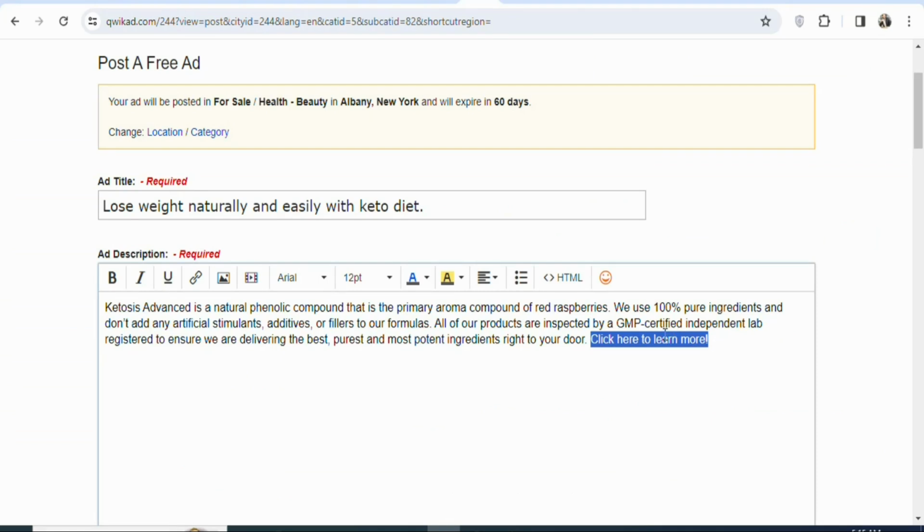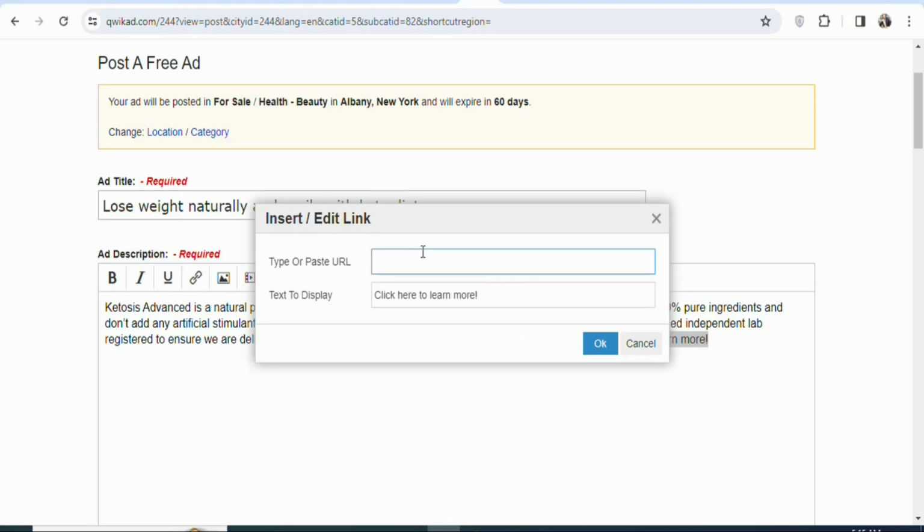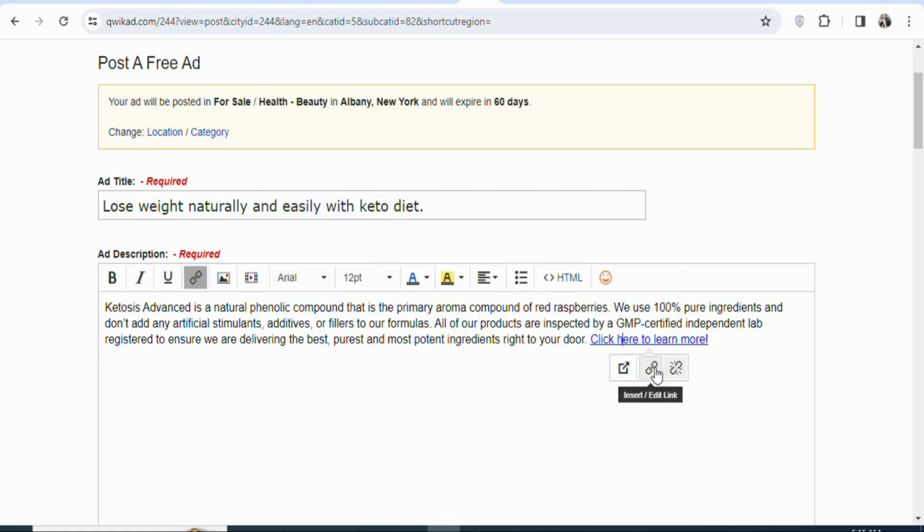Once you highlight your call to action, you can see this link icon. Click on it. Once you click on it, you are going to paste your affiliate link here. Once you paste your affiliate link, click on OK. As you can see, that has been done.